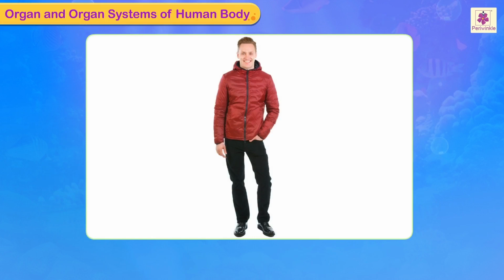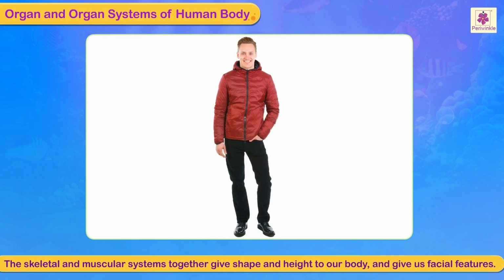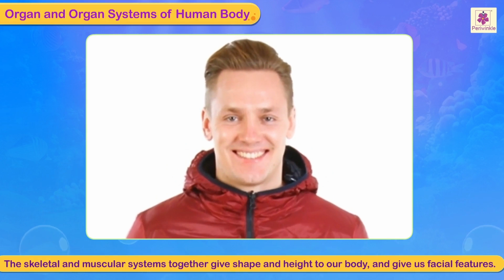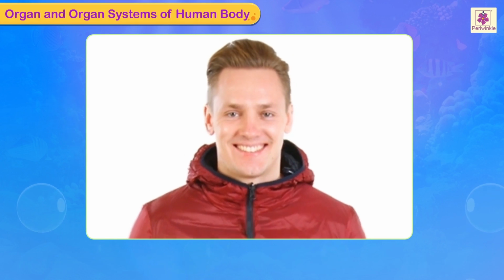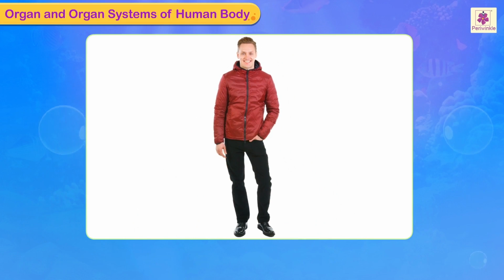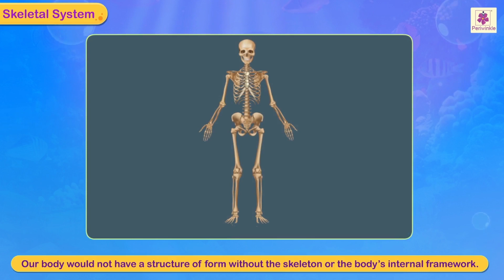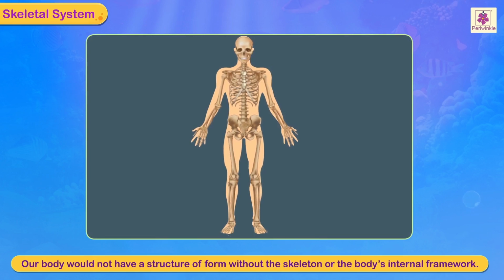The body as we see and feel is because of the skeletal and muscular system. These two systems together give shape and height to our body and give us our facial features. Let us understand more about our framework of bones and muscles. Skeletal system. Our body would not have a structure or form without the skeleton or the body's internal framework.